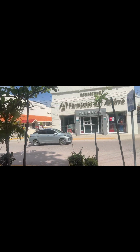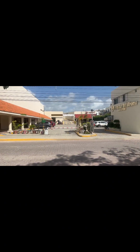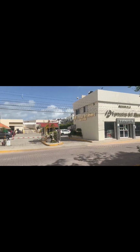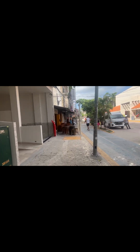All right, now we find ourselves on 10th. So there are still businesses on 10th, as I gotta duck to get under this tree. But like most tourist areas, there's taxis everywhere. There's like a yoga loft, kind of self-explanatory. And then Don Sirloin. Don Sirloin's pretty good. That's one of the more popular local restaurants. They serve really good food. And yeah, so this is 10th.